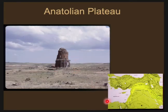High on the Anatolian Plateau is mainly steppe land, right? Steppe land is grassland. So around here, this high altitude area, it's a flat area ringed by mountains on all sides. This is where you'll find ancient Armenian sites. This is the site of Ani, which was the capital of Armenia in the Middle Ages.